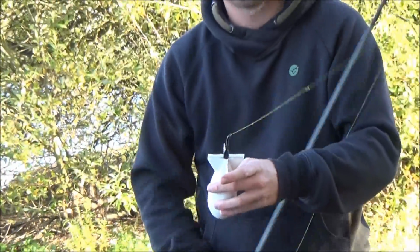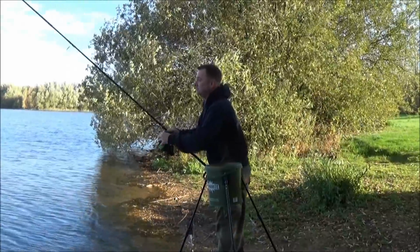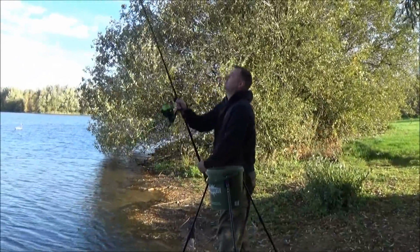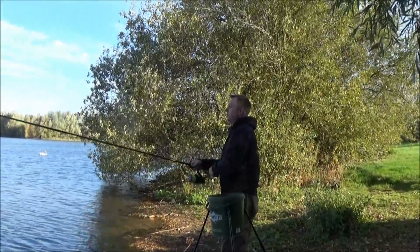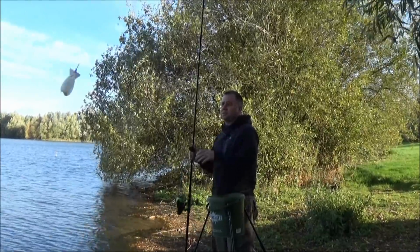What are you doing, counting the individual grains there? Yes, mate. Lucky number. Yeah, that went really well. Going for the margins there, boys.